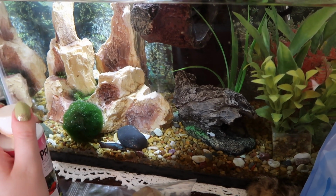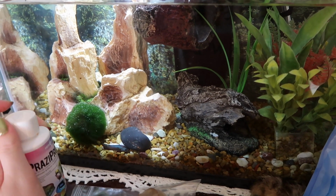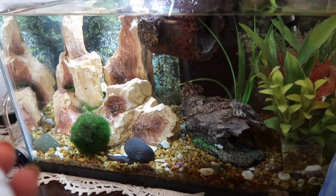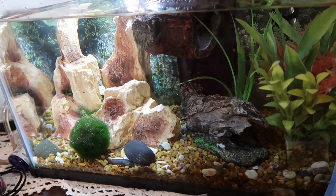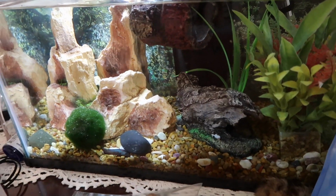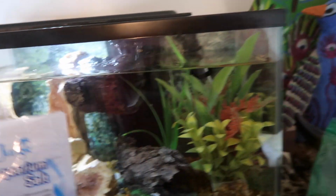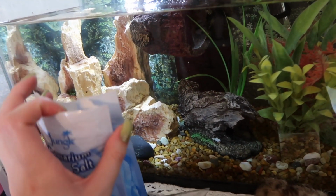As you can see, it's moving in the water there. I just hope to God it doesn't kill him. It makes me nervous, but I feel like at this point, that's about all we can really do. Yeah, and those were 6 tiny drops too, so that really wasn't much. So I'm going to go ahead and sprinkle some salt in here, just aquarium salt.